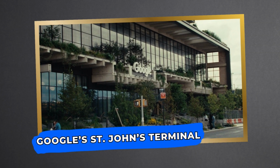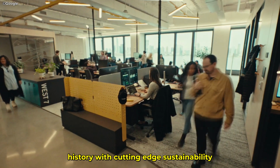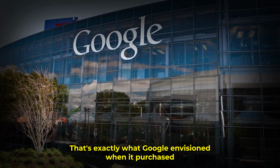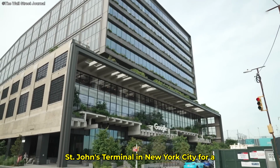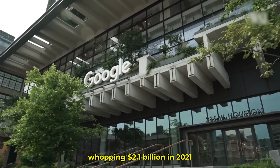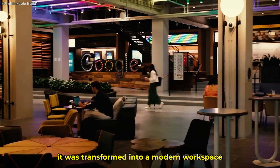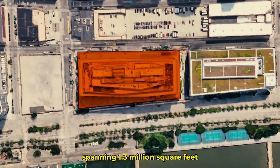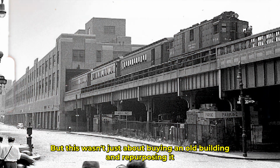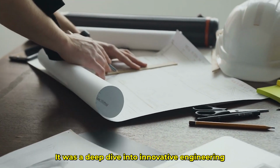Google's St. John's Terminal. Think about working in a building that blends rich history with cutting-edge sustainability. That's exactly what Google envisioned when it purchased St. John's Terminal in New York City for a whopping $2.1 billion in 2021. Originally a freight train terminal built in 1934, it was transformed into a modern workspace spanning 1.3 million square feet. But this wasn't just about buying an old building and repurposing it. It was a deep dive into innovative engineering.